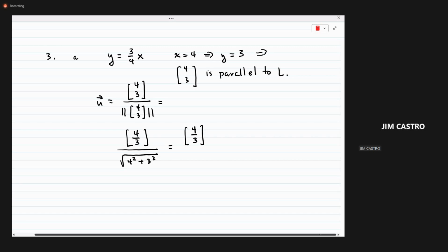So this is 4, 3 divided by 5. Really, it means 4, 3 times 1/5. So oops, that's not 4/3, that's 4, 3. So it's 4, 3 times 1/5. So the unit vector is 4/5, 3/5. Okay, is that making sense?